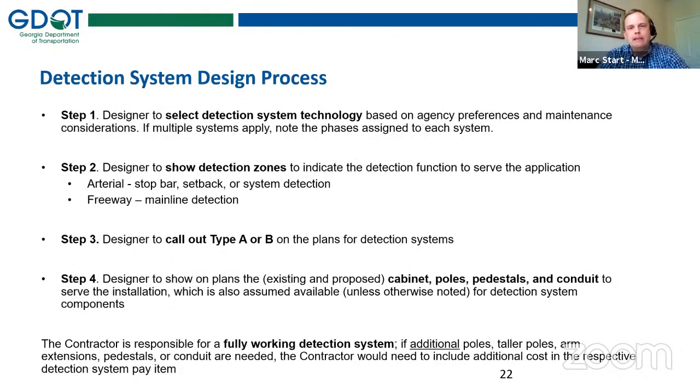So to summarize, the design process really is not markedly different from previous. The designer needs to talk with the agency, figure out what preferences there are, and talk about the technology type that's good for maintaining that intersection, and then show the detection zones on the plans. This is already something that's done pretty much all the time. And then after that, we need to assign whether it is a type A or type B flavor underneath each type of detection in order to make sure we get our functionality right.